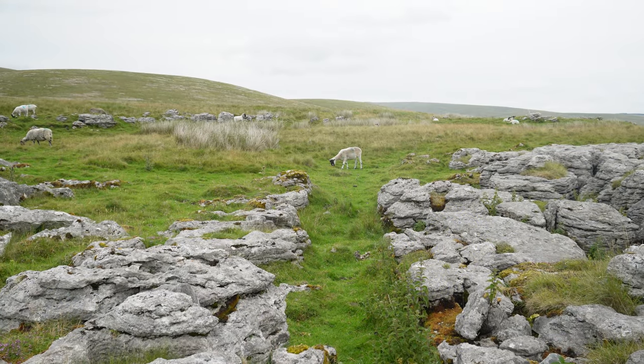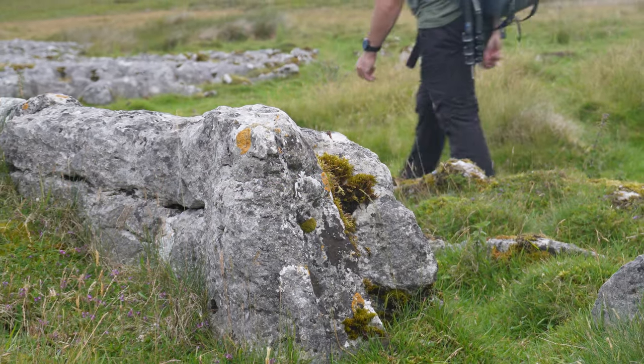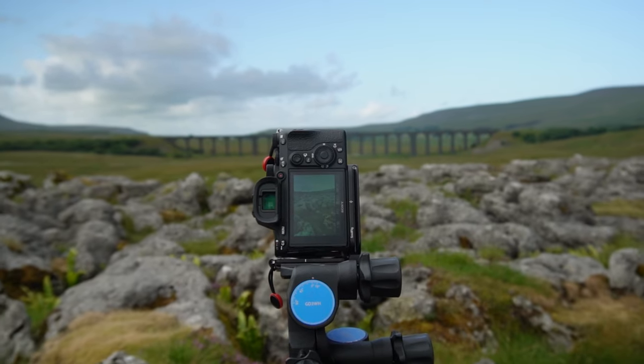So I've been on a good scoping mission. What I'm trying to find is some nice flowers, to be honest with you, within this rock formation, or something different in between these limestone paving. But I'm struggling. I've gone all the way pretty much to the end.